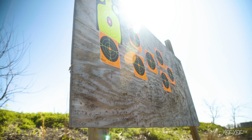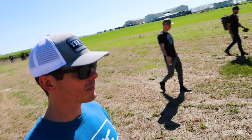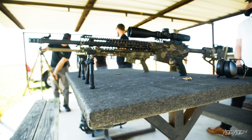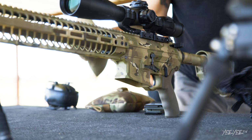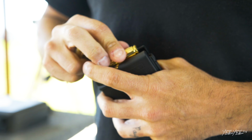We're here at Yee Yee Farm, setting up. We're gonna zero at 100 yards. We got our 6.5 Creedmoors. Tyler and I both got some amazing Spikes Tactical rifles, and we've never shot them. We're gonna try them out right now, and then we're gonna flip to the other side of that berm and shoot 1,000 yards.